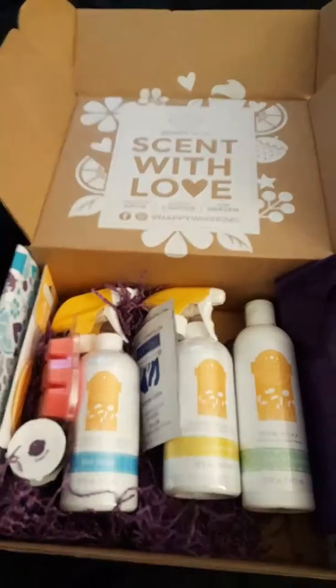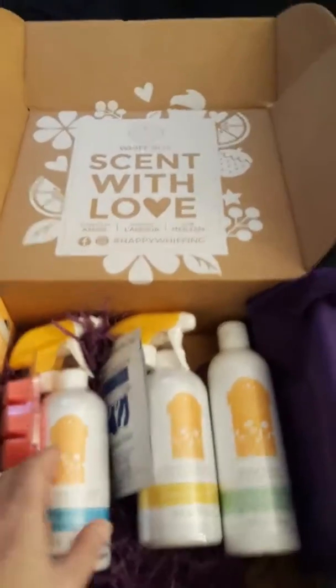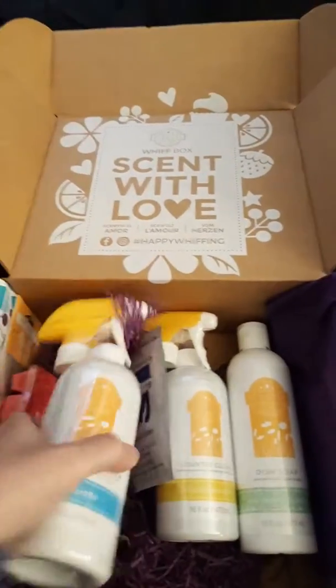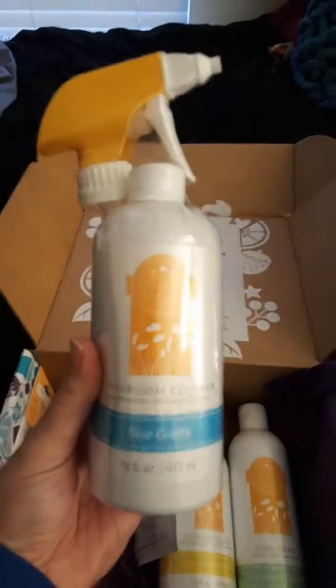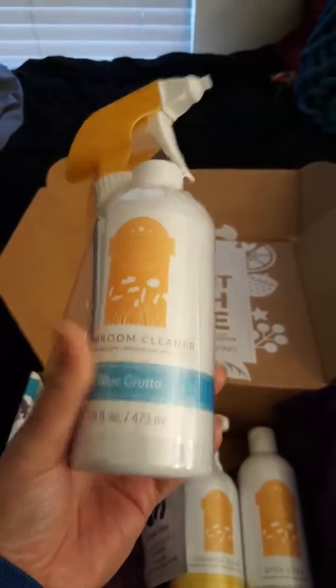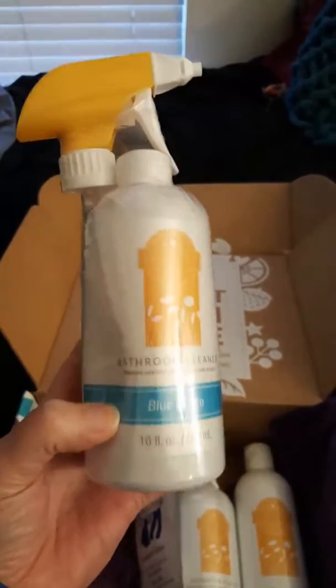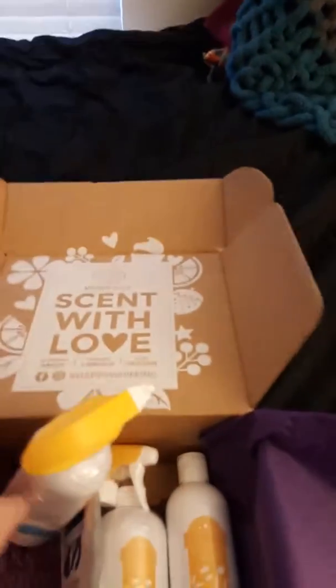Alright, so here we go. Take off the purple paper. Get rid of the bubble wrap. Oh my Lanta. Full size cleaning products. We have Blue Grotto bathroom cleaner. This stuff is amazing. I get this in the bath bombs for my grandson, and he absolutely loves it. So we've got that.